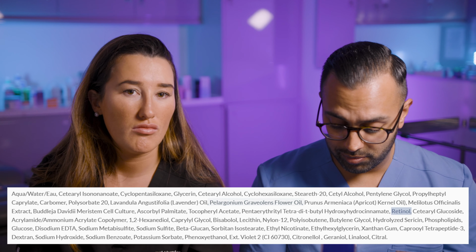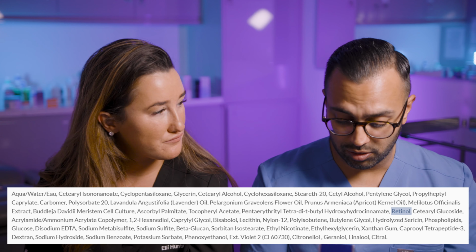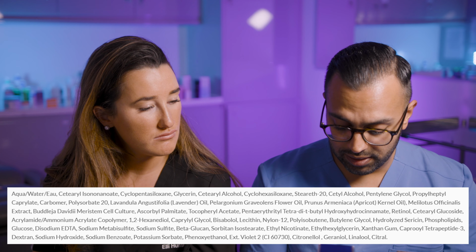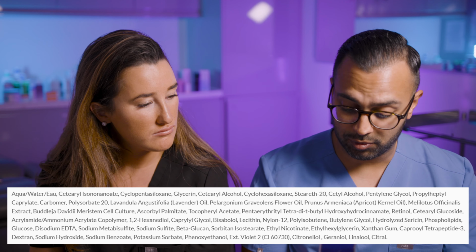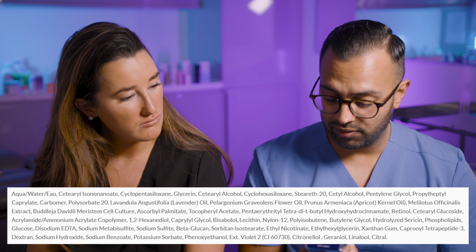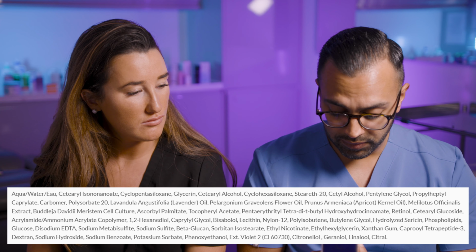Then you've got the retinol pretty much in the middle of the list, so you know it's still a good concentration. So 0.5 is probably about correct. As we come down, some great little small peptide complex. So I think this is what they're referring to when they're talking about being able to deliver it a bit deeper down. So simply just some peptides within there, which is great.